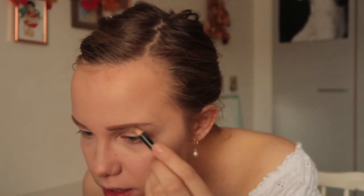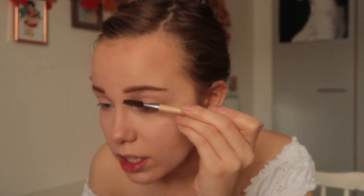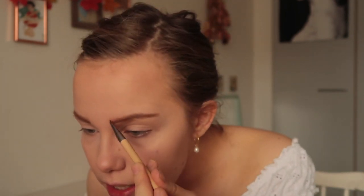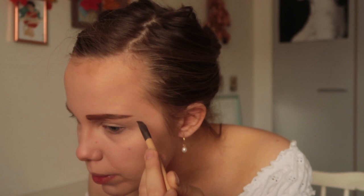Then I take the darker pencil and I just kind of go underneath. Then I take an eyebrow brush and brush through. Then with the Eyebrow Cake Powder palette, I take one of these angled brushes and I start with the lighter shade and just fill in. This is the part where I usually make my brows way too big, and then I regret all of my life decisions. That will do.